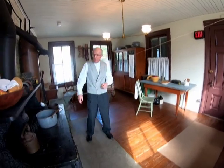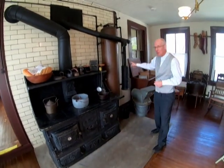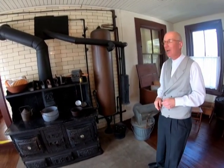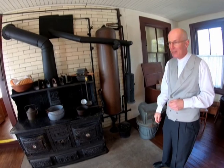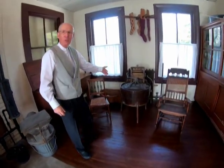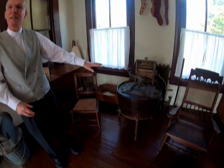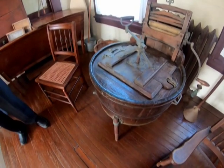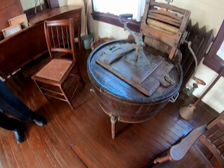Early in the morning, she'd fire up this cast iron stove, which was connected to a hot water heater. Yeah, hard to believe, hot and cold running water to 2 bathrooms upstairs. And then down the way, just like at home, right? There's the washing machine. Guaranteed not an original, because the family did not do their wash in-house. They sent it out. It's like a cottage industry.